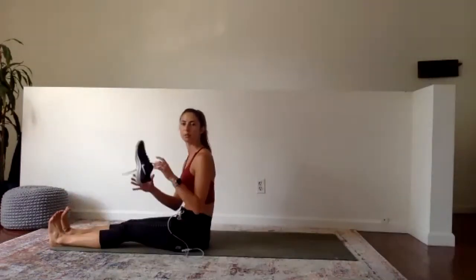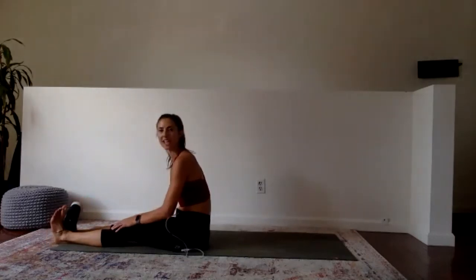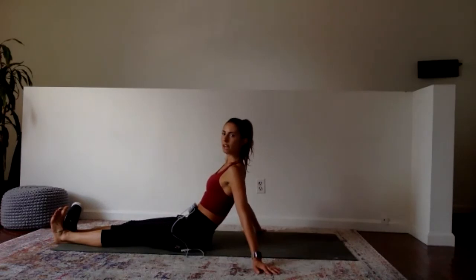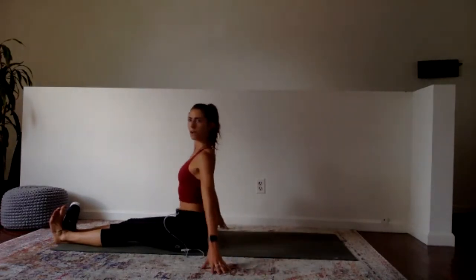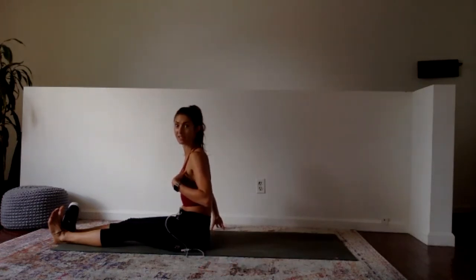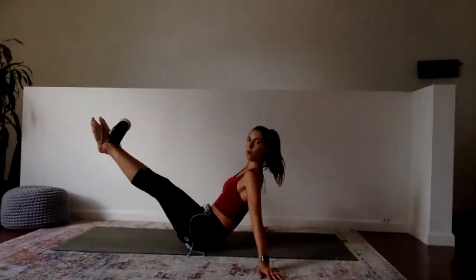Take those legs straight. Remove what you've got. Pop it between your ankles. Give it a nice squeeze. And then lean back. Root the arms out by your sides. Okay? And however high up you sit, so the closer you are towards straight, the harder this is going to be. So I'm going to take a baby lean. I lift my feet off the floor.